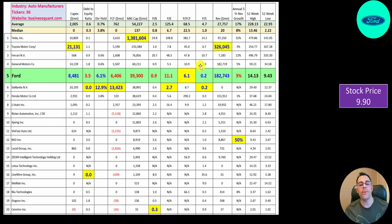They generate a ton of revenue, second to Toyota, but they're not growing much anymore. Their 5-year annual revenue growth rate is only 3%. Look at NIO, 50%. And their stock is trading pretty close to its 52-week low. So it could be a really good time to buy the stock. Because if you bought it any time this year, you would have probably paid double digits. 10, 11, 12, 13, maybe $14. So it's a huge discount now.